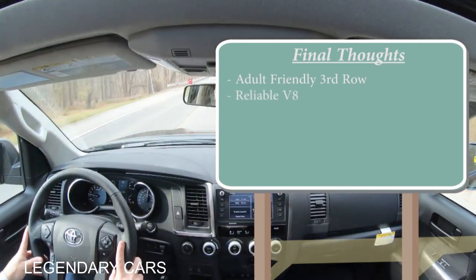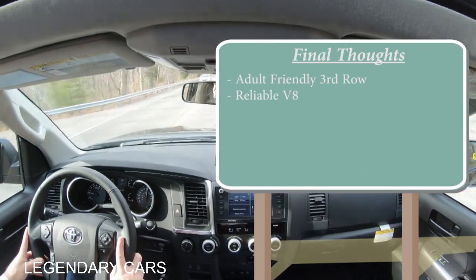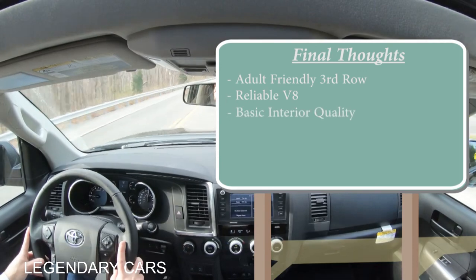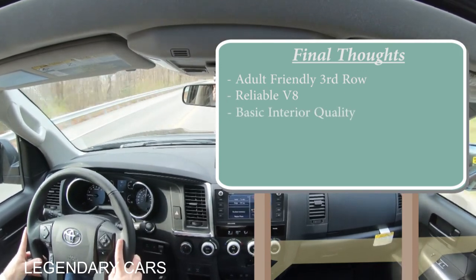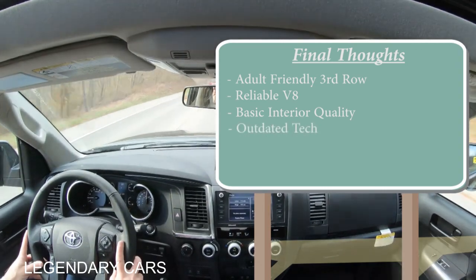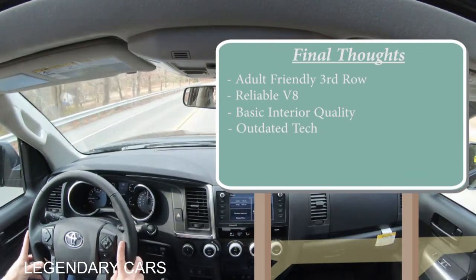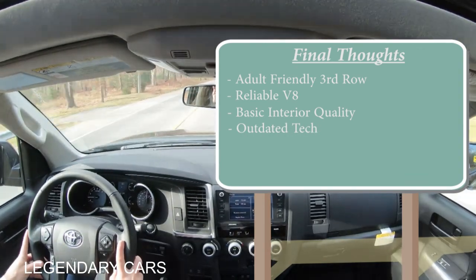You can check out any Consumer Reports magazine for confirmation of that. As far as room for improvement goes, it's just interior quality. It's kind of on the basic side, especially for the price range. So hopefully that changes next time around. Outdated tech as well. It's a 7-inch color touchscreen display in a vehicle that's going for over $50,000. That needs to be changed, and I'm sure it will in the next generation.